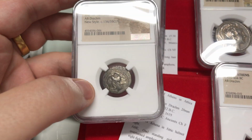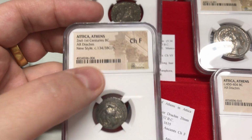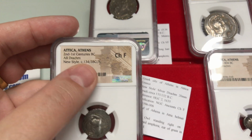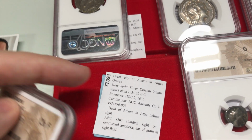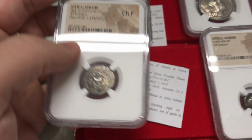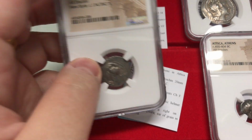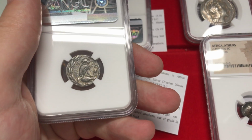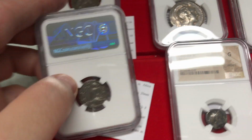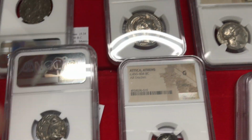So what we have here is a drachm coin from circa 134 to 133 BC. How are these dated? There are whole reference books about them, such as Handbook of Greek Coins, Volume 2, 1635. So we have on the front Athena, and on the back the owl on an overturned amphora. So that's very interesting. So I'm going to explain the coinage system between the two.